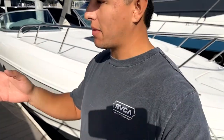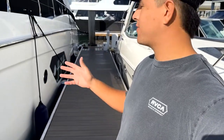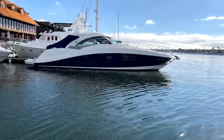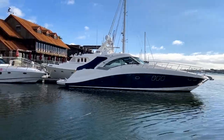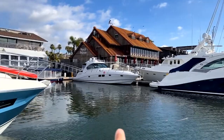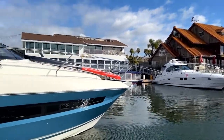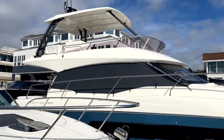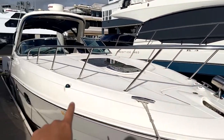All right, so as you guys can see, there's some crazy boats down here. This is probably the biggest, actually it is the biggest. This is a 52 foot Absolute Fly, which means it has a fly bridge on top. Probably the second biggest is a Sundancer 55, called Valkyrie. It's a 475 Four Winds. It's a Prestige 460 Fly. This also has a fly bridge up top. And then this is our 310 Sundancer.